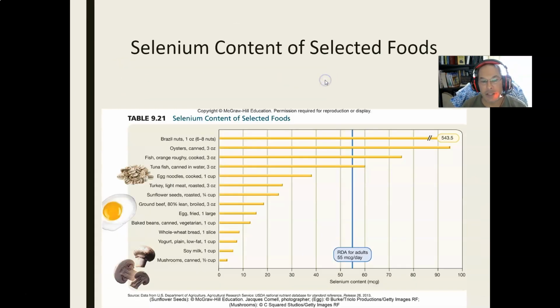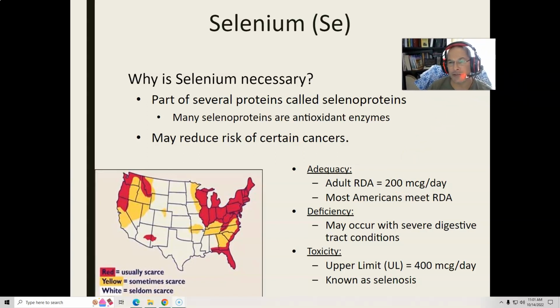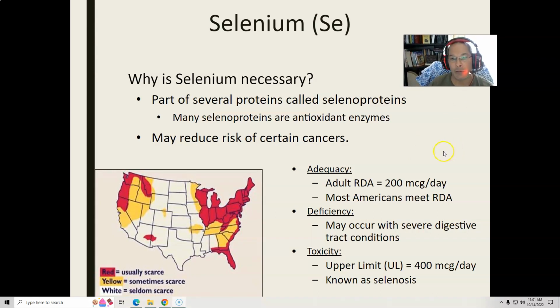Now, the deficiency, where is my deficiency? Oh, yes. The most famous deficiency of selenium is called Keshan's disease. It's in a region of China that happens to have very little selenium in the soil. It will cause a scarred heart. I don't believe humans actually can get Keshan's disease, I don't think they can. But animals certainly can. You can have your grazed animals get very sick if you're trying to graze them on plants in a selenium deficient environment.